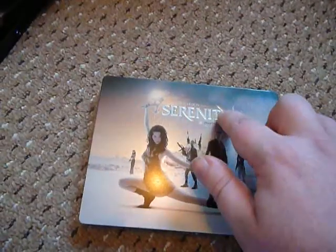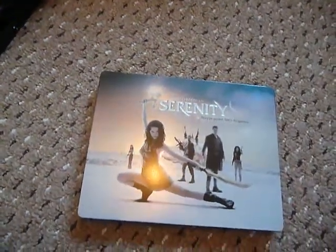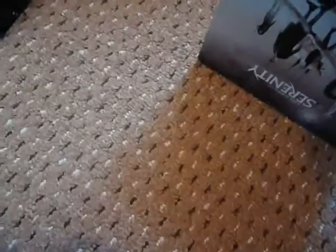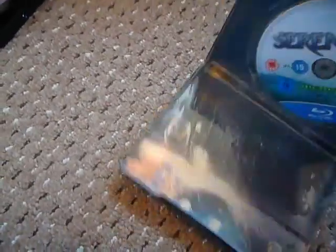Okay, so the third one is Serenity. Again, nice debossed title, and this obviously is the film sort of finale, if you like, to Firefly, which ended up getting a Steelbook later. So rather that this came out first, but there you go. Some pretty cool inside artwork as well, nothing behind the disc.